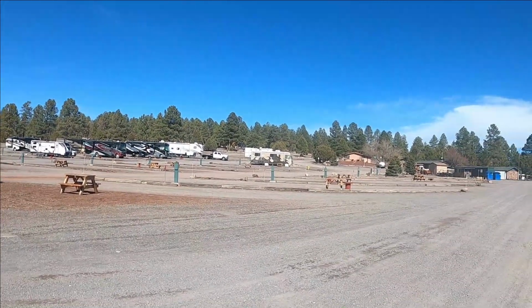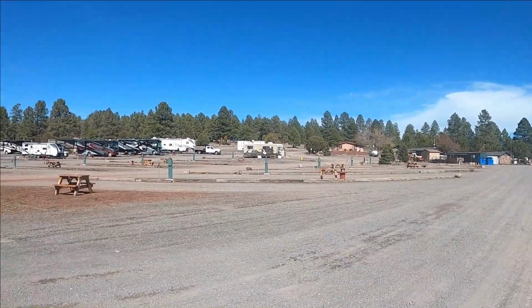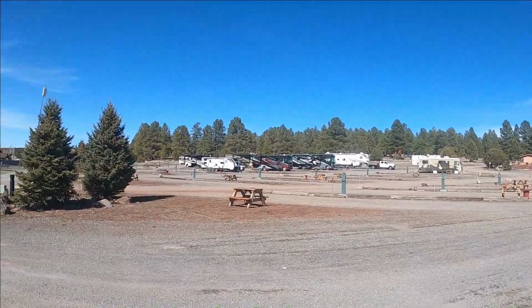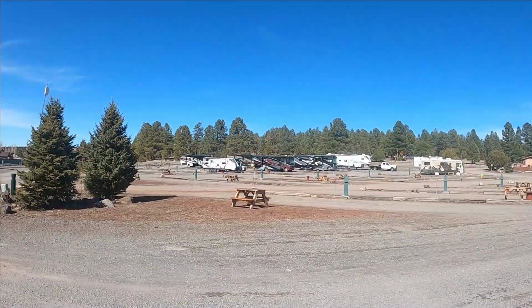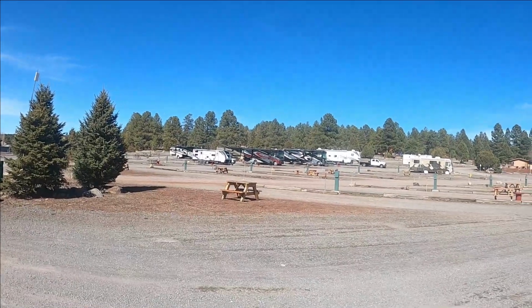And one of the questions I always have is, you can see this park is pretty much half empty, or more than half empty, and has been the whole time. But yet, if you look in this section back here, they have all the RVs piled right in on top of each other. Why in the hell do RV parks do that?